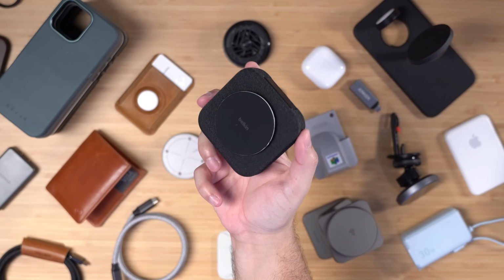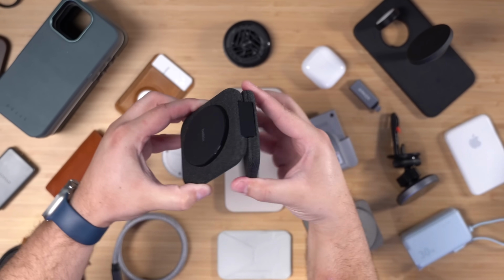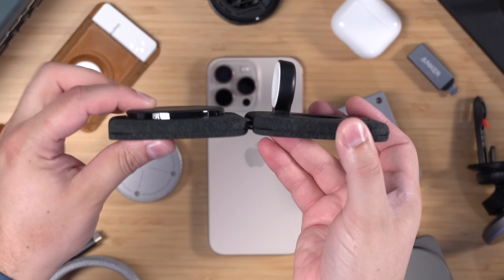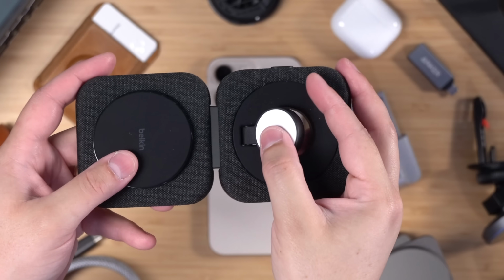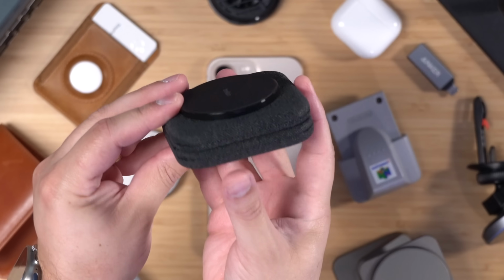But one of my favorite new 2-in-1s is this one from Belkin. If you're still reminiscent for the MagSafe Duo, this Belkin 2-in-1 might do the trick. Now it's not as thin as the MagSafe Duo, but you can charge your iPhone at 15 watts, fast charge your Apple Watch. It does have a USB-C port on the back, comes with a charger in the box, and as you can see, it's not as thin as the MagSafe Duo, but it does fold up pretty compactly.